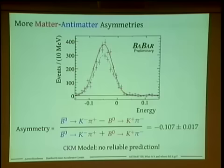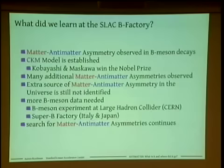With that, I think I'm going to conclude. So we've seen matter-antimatter asymmetries in the B. This is really a huge accomplishment. And we've shown that the CKM model is correct. It describes the effects, the asymmetries we've seen, and it describes how the weak force operates. We've seen many additional asymmetries, but unfortunately, for the reason why there's so much matter in the universe, I think we do not have extra insight. We still don't know.